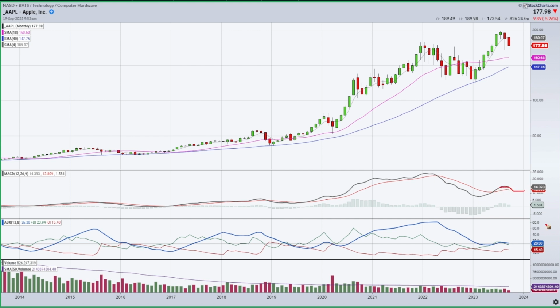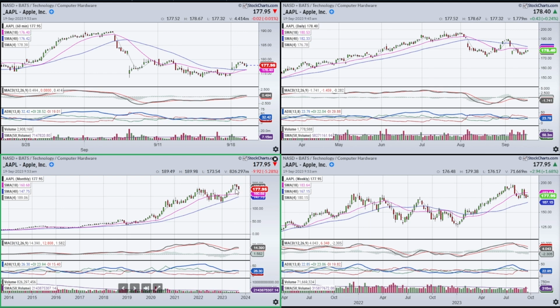We need to work off the overbought condition in some way, shape, or form. If we're not going to make it down to zero, then we might just need to go sideways for a bit. And I wouldn't be surprised if it plays out that way. So that's the bigger picture pattern, which leads me to believe we ought to pull back.